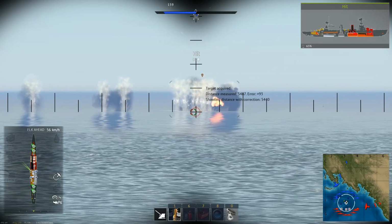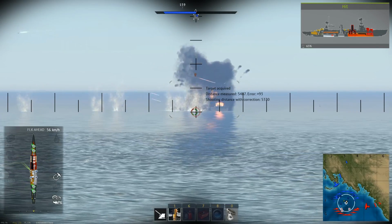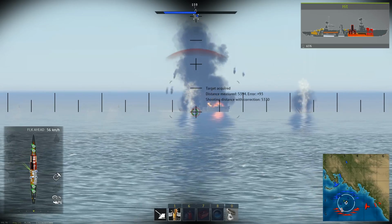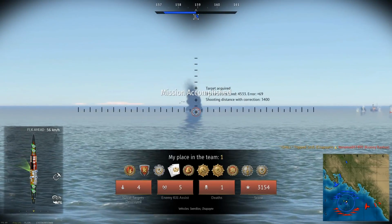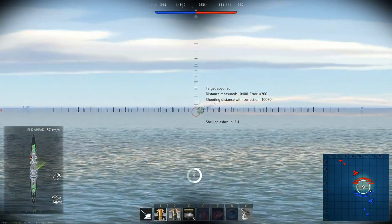Overall, I'd recommend bringing almost exclusively semi-armor piercing ammo, along with some armor piercing shells for fighting at longer ranges where the SAP fails to penetrate targets. Next comes the auxiliary and anti-air weaponry.